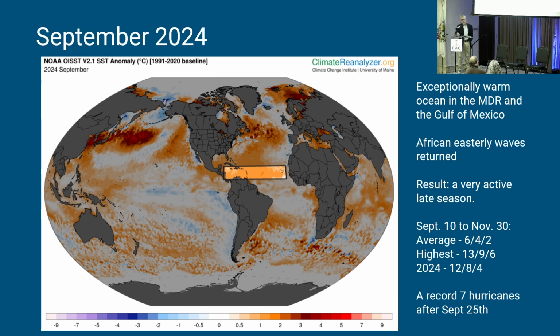We talk about a late season, that's roughly September 10th to November 30th. And the average number of storms in that period is 6 tropical storms, four hurricanes and 2 major hurricanes. In 2024, we had 12 tropical storms. 8 of them were hurricanes, 4 of them were major hurricanes. And if you look after late September, about the 25th onward, we had a record 7 hurricanes after September 25th. That had never happened before.